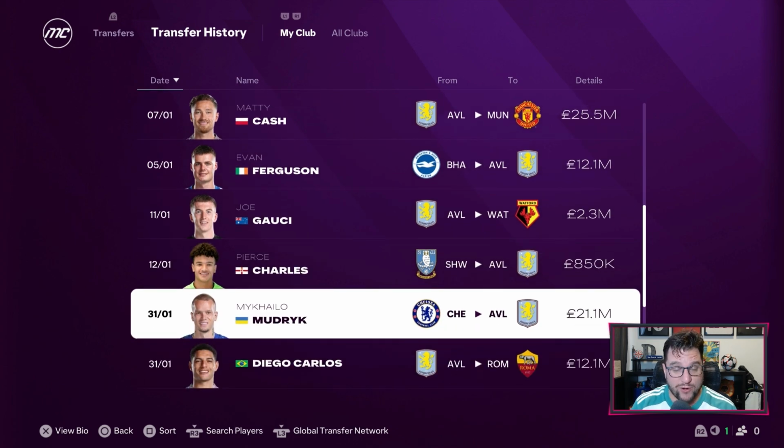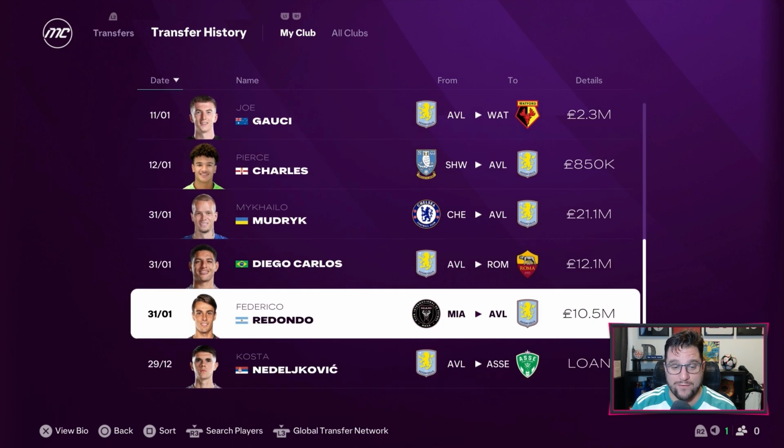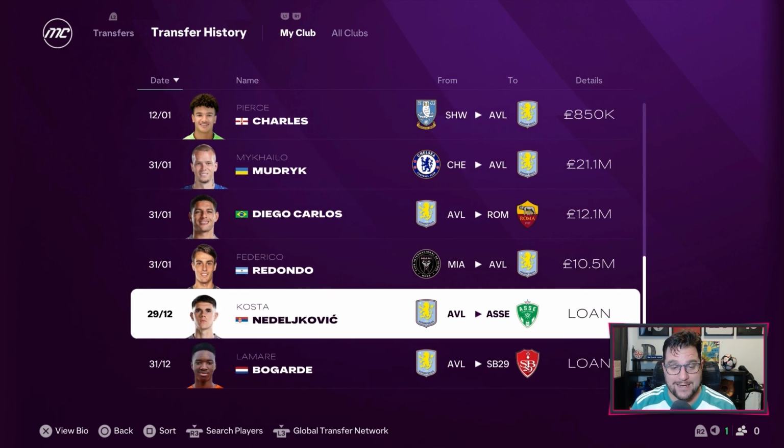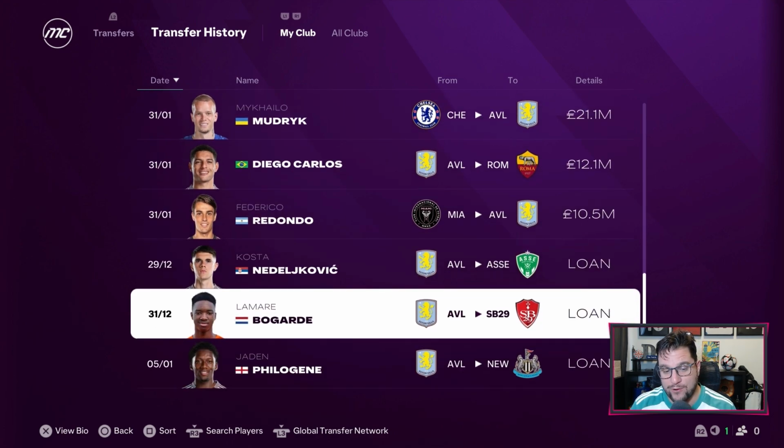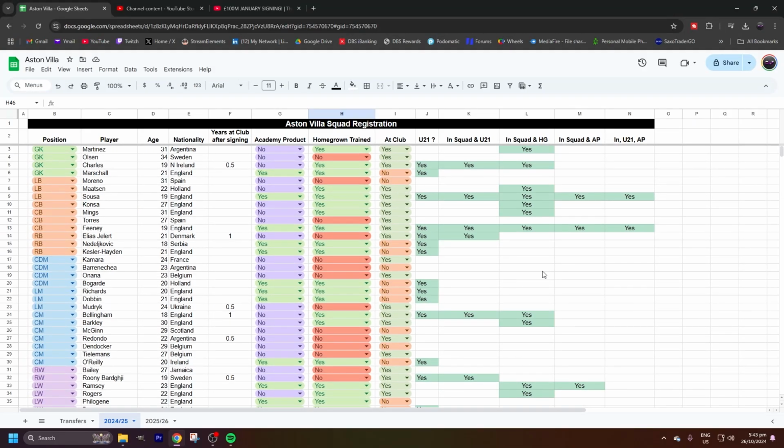We bought in Mudryk, who I'm very excited to start using. Diego Carlos went to Roma, we bought in Federico Redondo. We let Nedeljkovic and Bogard go out on loan, as well as Jaden Philligan, and that was all of our business, which if we turn to the spreadsheet means it all looks like this. Yes, so the squad is now complete and updated on here.